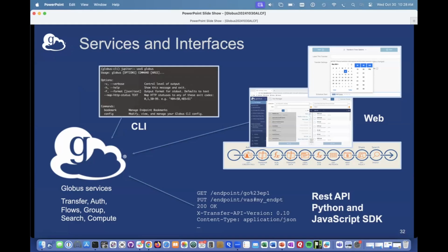With the web interface, we saw that, but we also have a really nice command line interface. And anything that these two use to interact with the services, they interact through our REST API set and specifically our Python SDK. So if you want to code something up, or if you have your own application you've already built and you want to do things in a Globus-y way and interact with those Globus services, feel free. We've got a nice model for that.